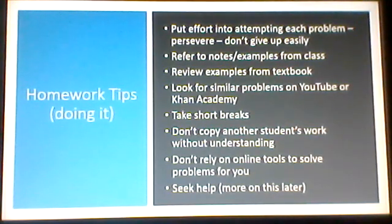You can do it properly, right? So, the first part of that is putting the effort into doing the problems and not just giving up when it looks like it's difficult, right? You got to try to work out each problem, right? Refer to your notes and examples from class.